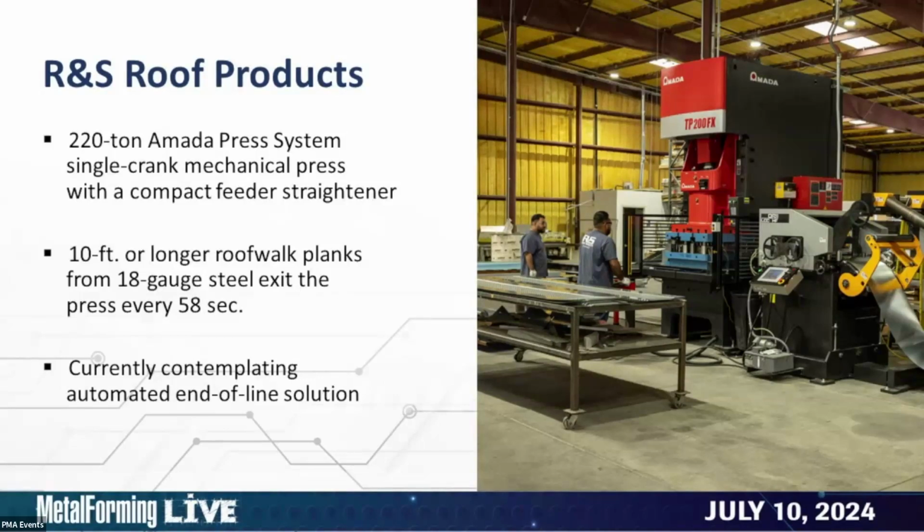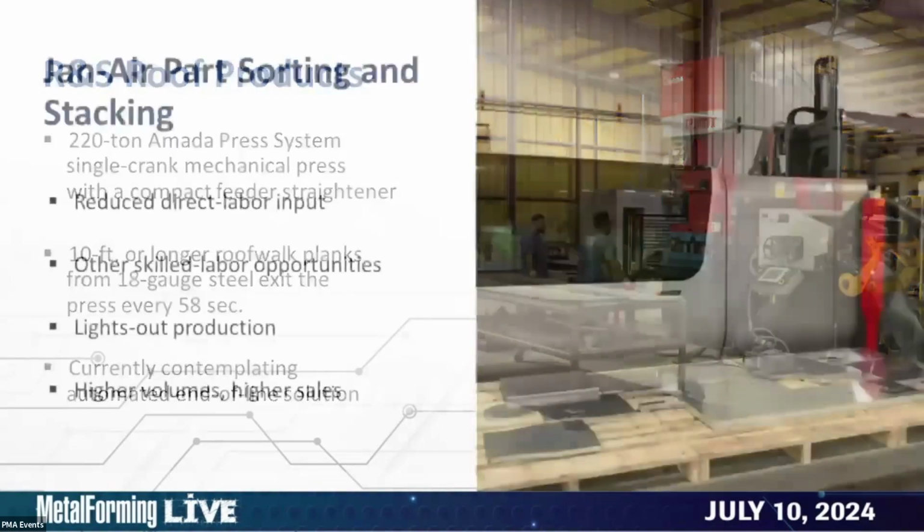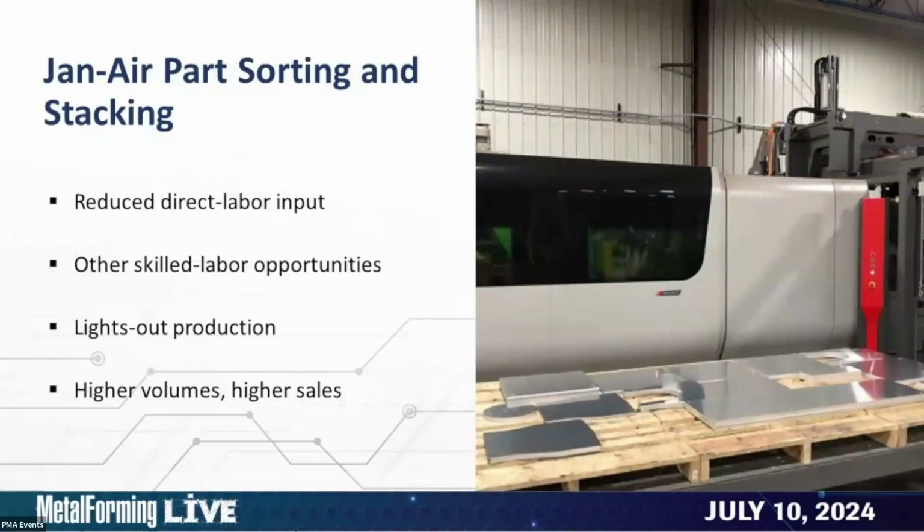We commonly see successful end-of-line automation in fabricating operations as well, as witnessed at JanAir, an Illinois manufacturer of industrial fans and blowers that MetalForming recently profiled. To keep pace with the newly added and fast-producing laser cutting machine, JanAir installed end-of-line parts sorting and stacking automation. Resulting productivity increases allowed the manufacturer to reduce direct labor input at the cutting machine and instead created skilled labor opportunities at downstream operations.